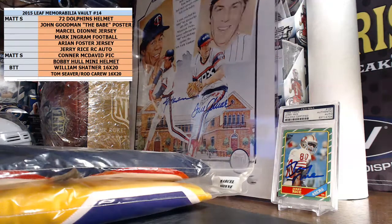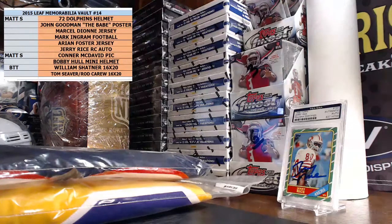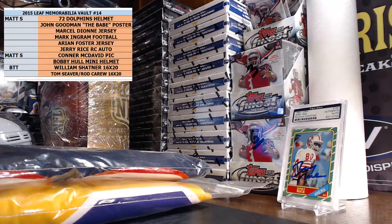All right, he's going to take the Tom Seaver Rock Crew. Nice. Okay. Almost picked that for Matt because I know he loves baseball, but I think that Connor McDavid and the helmet were probably good picks for him. All right, so Carlos gets that.